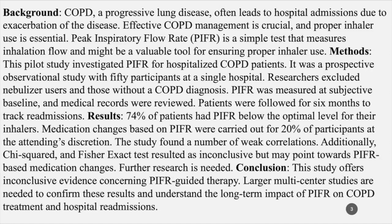Medication changes based off peak inspiratory flow rate were carried out for only 20% of the participants, and that was at the attending physician's discretion. Some of those folks, they don't really want to step on toes, that kind of thing. The study found a number of weak correlations. Additionally, chi-squared and Fisher exact tests were inconclusive, but may point towards PIFR-based medication changes. And we'll look at what this inconclusive kind of means.